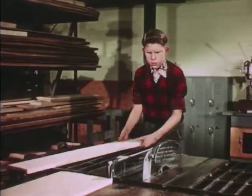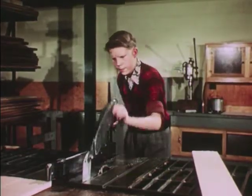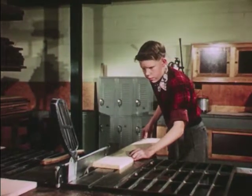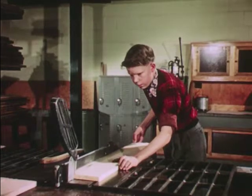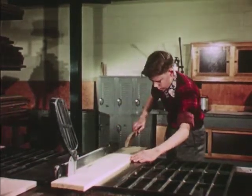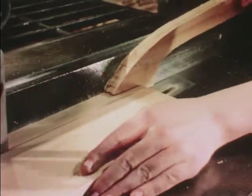But now, suppose you have to rip a narrow piece off a board. Set the guard up out of the way. Use the fence as before. But there isn't much room between the fence and the saw blade. What now? Watch and see. Once the cut is well started, use a pusher stick and easily push the work through without bringing your fingers near the blade.